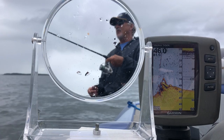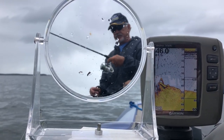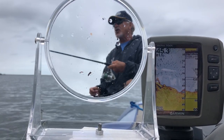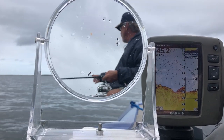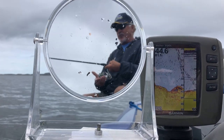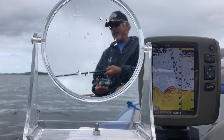So drop it to the bottom where the big boys lie. We might have figured out what they want, the color they want, or style. One or two, curl or style. These jokers are funny now. Sometimes they just don't hit everything. We got rain coming. I see sheets of rain coming. So we're going to catch a couple on this purple pearl, and then we're going to go. We're getting close to 25 or 30 now.